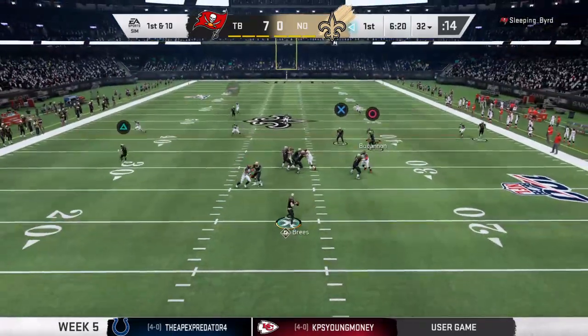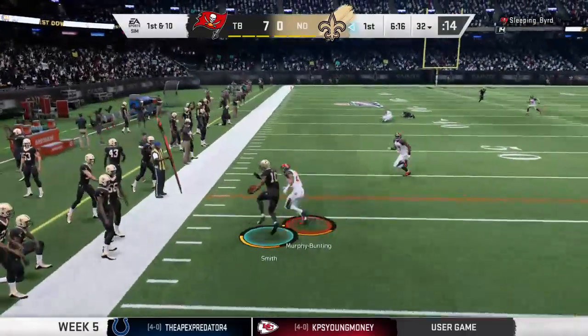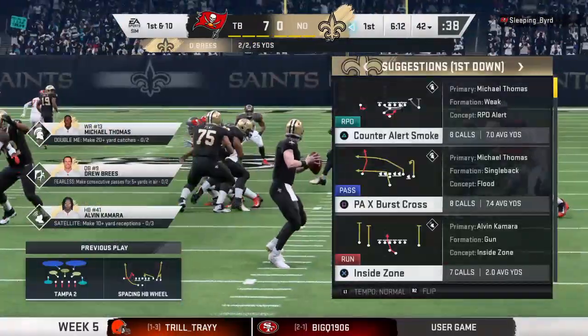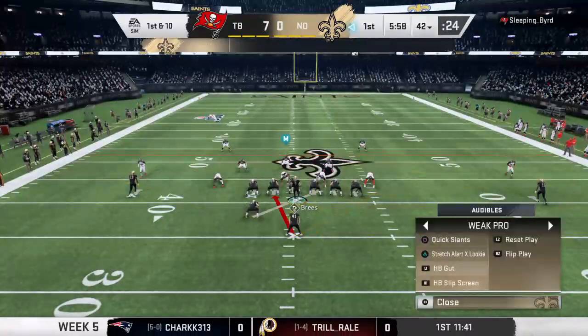From the gun, it's Brees. Smith catches left side. And they get him down, but not before he takes it across the 40-yard line. It's a 10-yard pickup, and that's enough to move the chains.